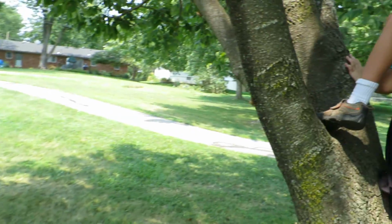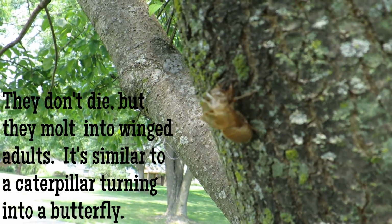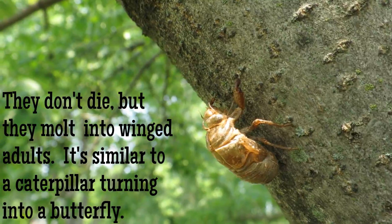All right, do you guys want to see something disgusting? Here in Missouri, we have a kind of bug that's called a cicada, and they make this really loud noise. You want to hear it? That's the sound of a cicada. And then they die. They live a super short amount of time, and when they die, they leave these shells that are so creepy looking.